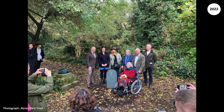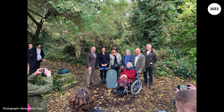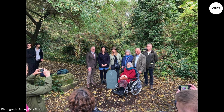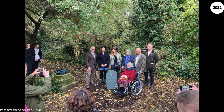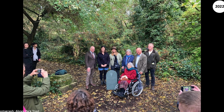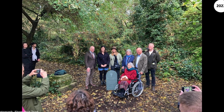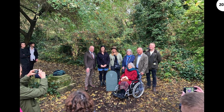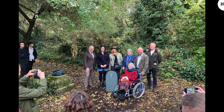This is Ursula Graham, the great-great-granddaughter of Mrs. Graham. The Trust put that headstone on the grave of a great Victorian pioneer, feminist, balloonist, rebel, buried in a pauper's grave, unmarked. The Trust worked with a couple of funders to put a headstone in place. Ursula sadly passed away a couple of years later.